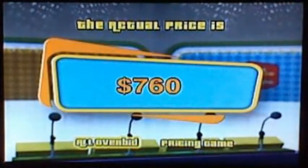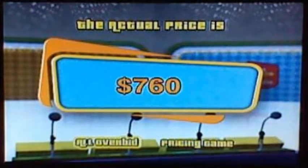$760. Red and purple Yoshis, come on stage! Oh yeah! Well, red and purple Yoshi! You want a luggage? Oh yeah!